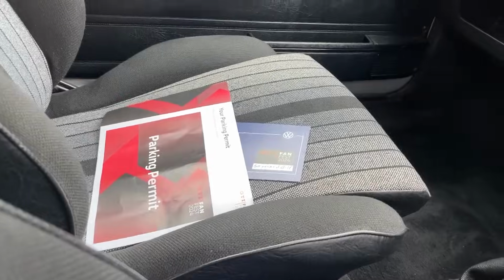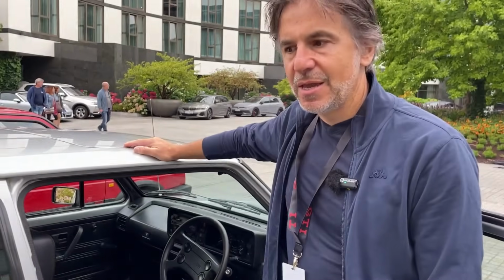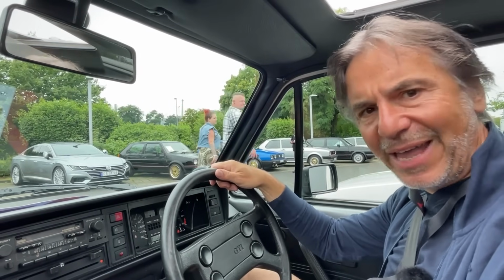So let's get in Fedge and take the old girl to a place that wouldn't have existed without this car. Right, that's Fedge. Back home.